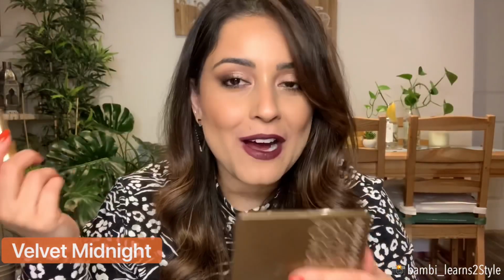This is really dark for me, and I'm probably never gonna wear this lipstick this way, but I think it looks really pretty. So this is Velvet Midnight. Now, instead of comparing Velvet Midnight with something, I thought I will mix it with Velvet Beauty and see how that looks, because I want to really get some use out of this lipstick and see the various permutation combinations that might work with this one. So let's try that.